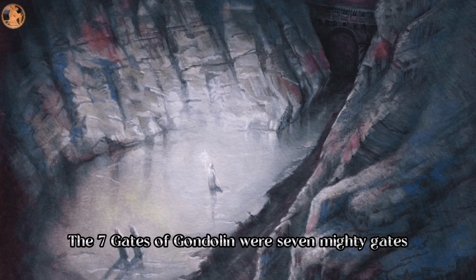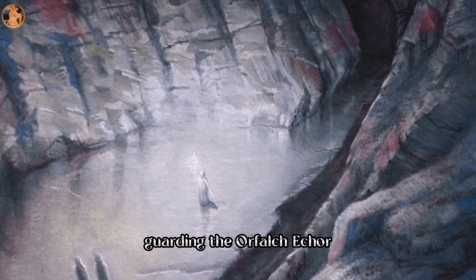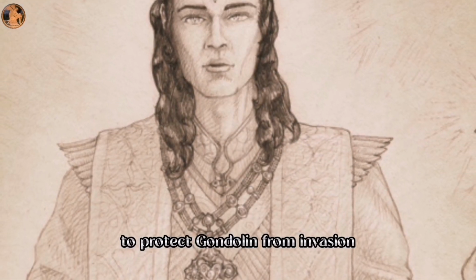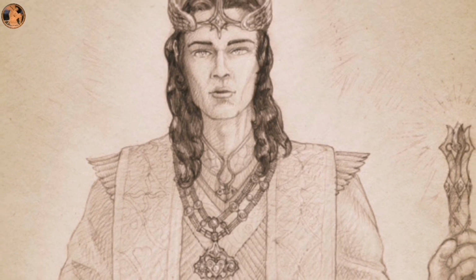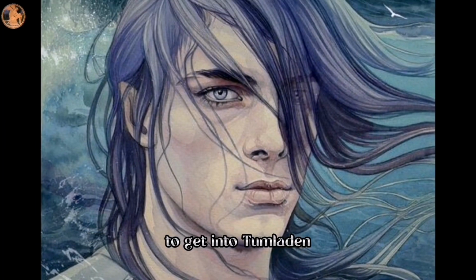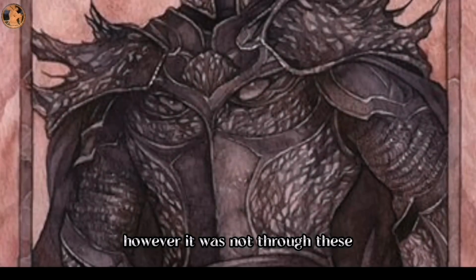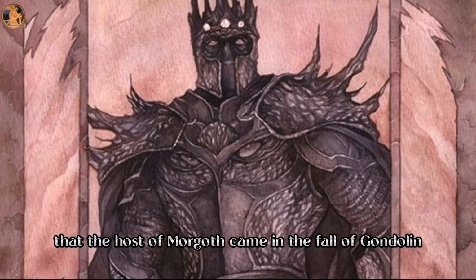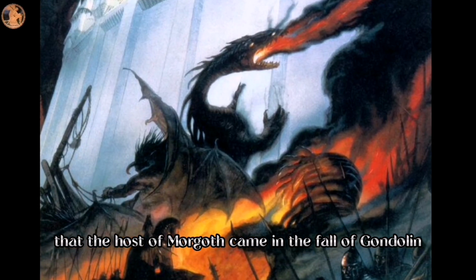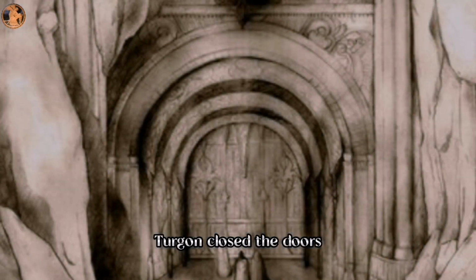The 7 Gates of Gondolin were 7 mighty gates guarding the Orfalch Echor. They were built by King Turgon to protect Gondolin from invasion. It was through these that Tuor and Voronwë passed to get into Tumladen. However, it was not through these that the host of Morgoth came in the fall of Gondolin, as after hearing Ulmo's warning, Turgon closed the doors.